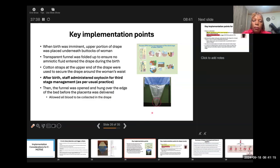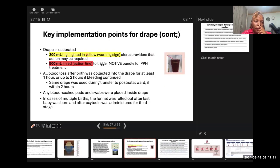So now, in case blood loss was at 300, then you start being alert. The drape was calibrated at 300 mils, highlighted yellow, that was the warning. And then, of course, 500 red triggered the EMOTIVE bundle for PPH treatment. So all blood loss after birth was collected into the drape for at least 1 hour, or up to 2 hours if bleeding continued. And the same drape was used during transfer to the postnatal ward if within 2 hours. All blood-soaked pads and swabs were placed inside the drape. In case of multiple births, the funnel was rolled out after the last baby was born and after oxytocin was administered for third stage.